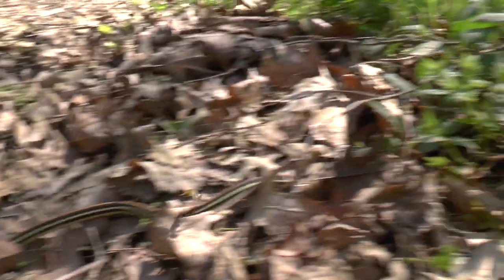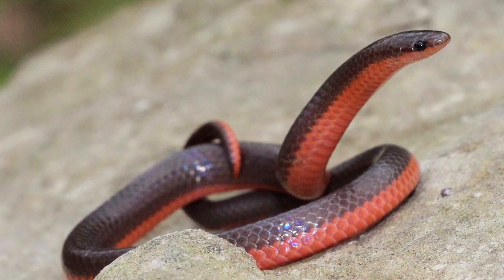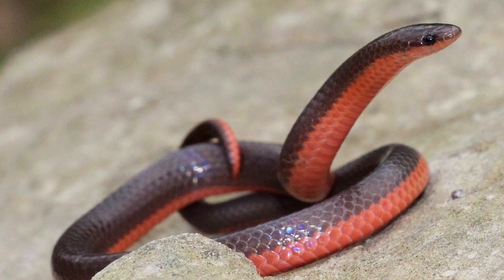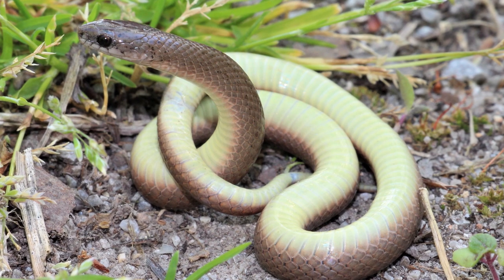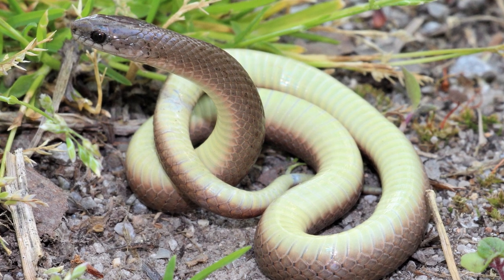We also found several other species of fossorial snakes, meaning they spend most of their lives underground, like this really colorful worm snake and this not so colorful, but every bit as cool, smooth earth snake.